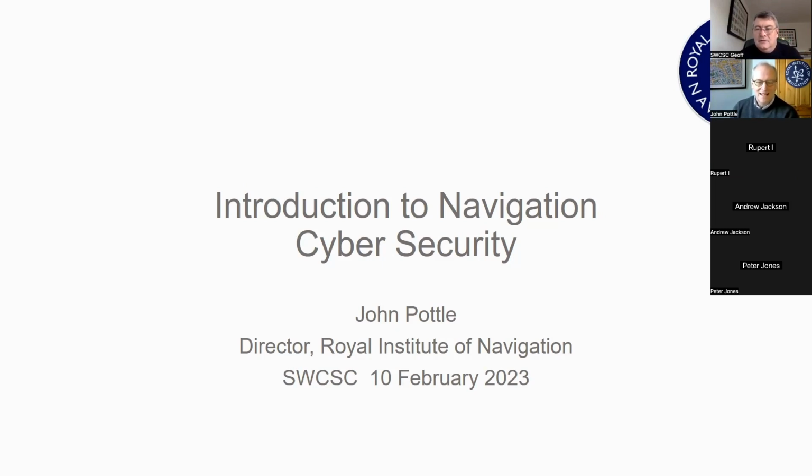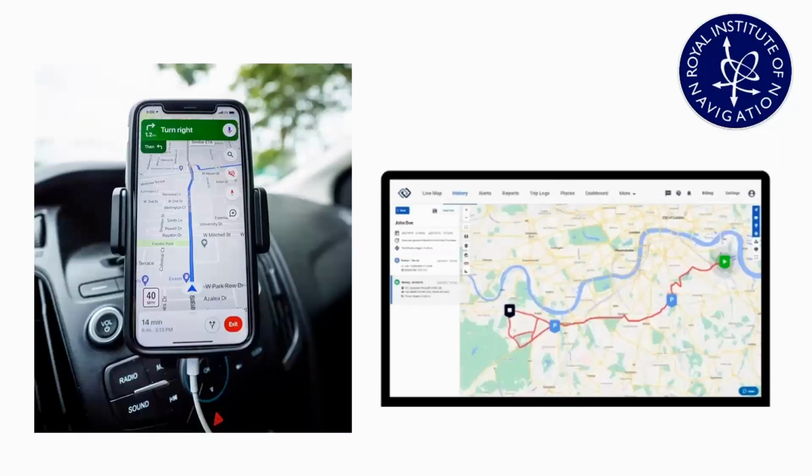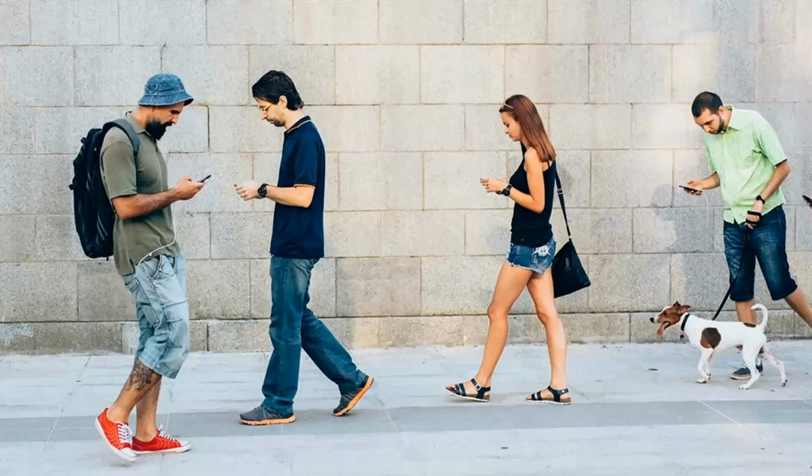Who knows? So an introduction to navigation cybersecurity is the topic today. And I hope I've pitched it so that it'll have something for everybody. We're all doing it, aren't we? I think pretty much everybody is using navigation in some way or other, positioning or navigation somewhere in their life. On the left, of course, driving a car, walking around. On the right-hand side, it's just an example of a logistics tracking application.